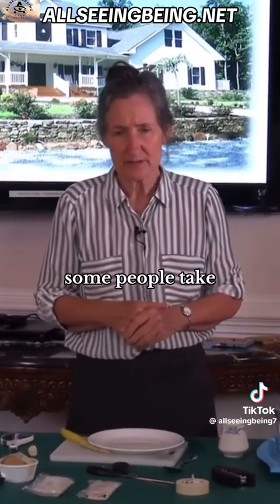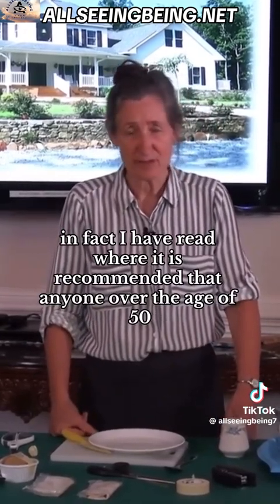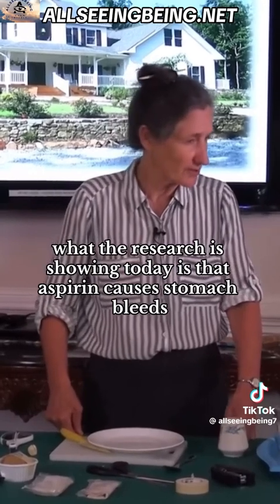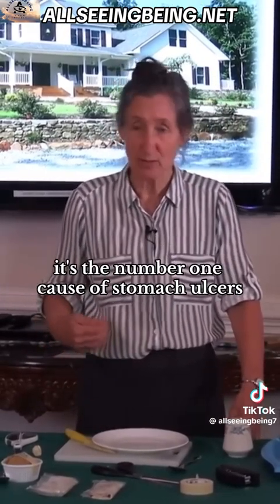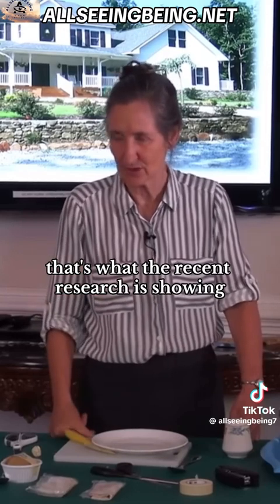Some people take or are told to take aspirin for a blood thinner. In fact, I have read where it is recommended that anyone over the age of 50 should be on half an aspirin a day. You might have heard that. Well, what the research is showing today is that aspirin causes stomach bleeds. It's the number one cause of stomach ulcers. It causes brain bleeds and eye bleeds. That's what the recent research is showing.